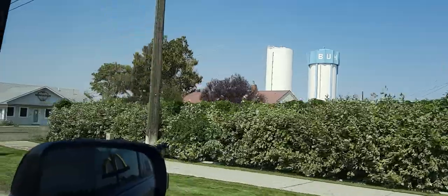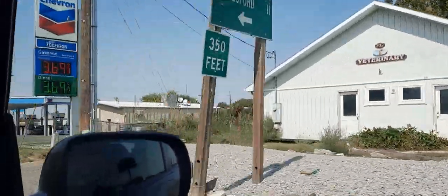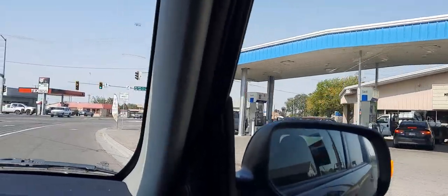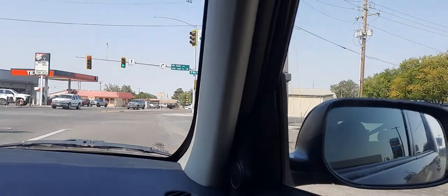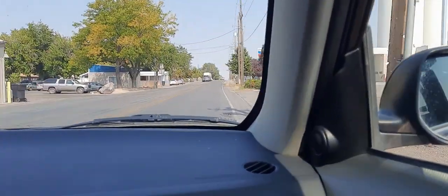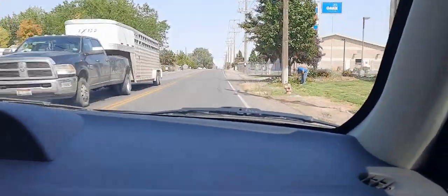There's the Buhl silage dairy, or what are those things called? Silage? I don't know which one you're looking at. Oh, grain silos. Silo. Thank you. See, I don't ever know some of these words. Oh, that's okay. I'm a city girl.